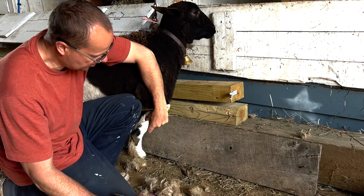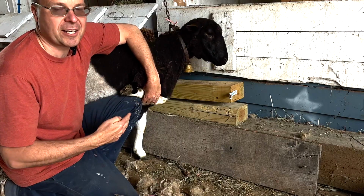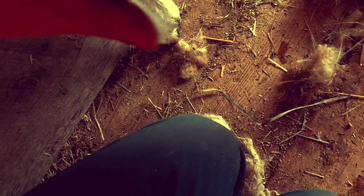I've done her hooves already this year, but since she's here, I'm going to show you about hooves. All right, this actually makes it even better. So we can see her hoof here, and when we look at this, you've got these points, and what you don't want is for this part right here to cover up the frog, and the frog is right here.